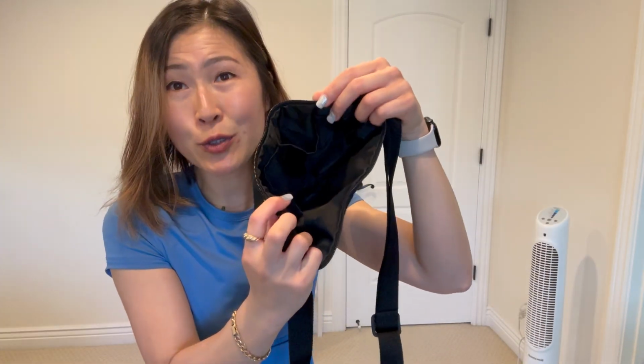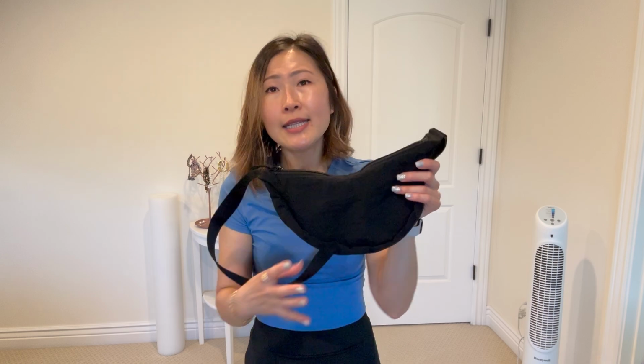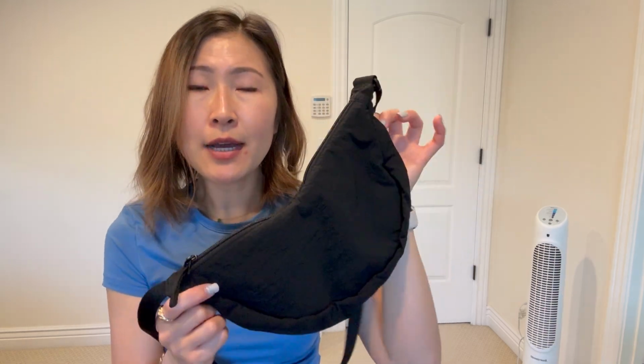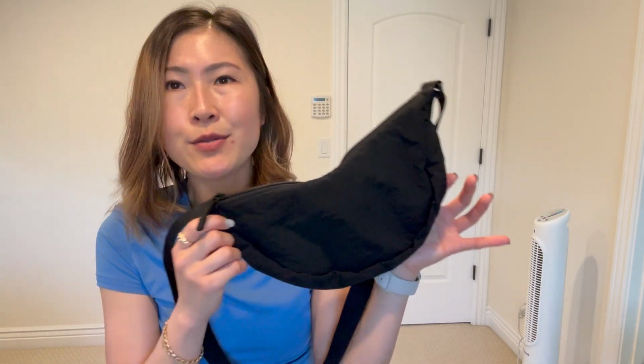So as you can see, it is quite big in here. In terms of cons, I don't know if this is really much of a con, but if I were to say it, this is definitely a casual bag. You could technically, but I would never really wear this to something a little bit fancier, because it's just really casual, right?